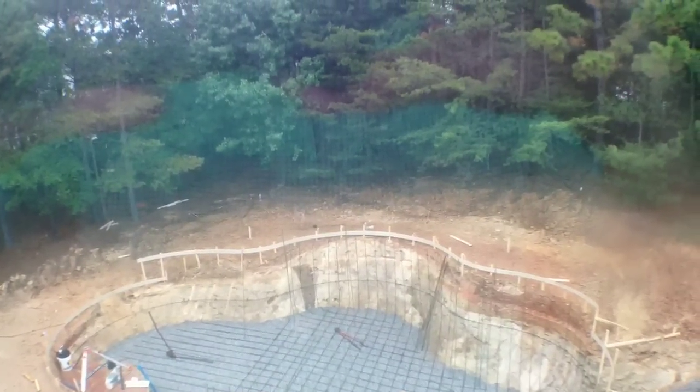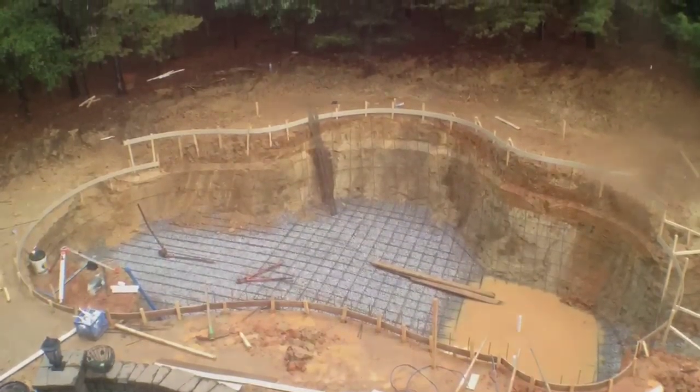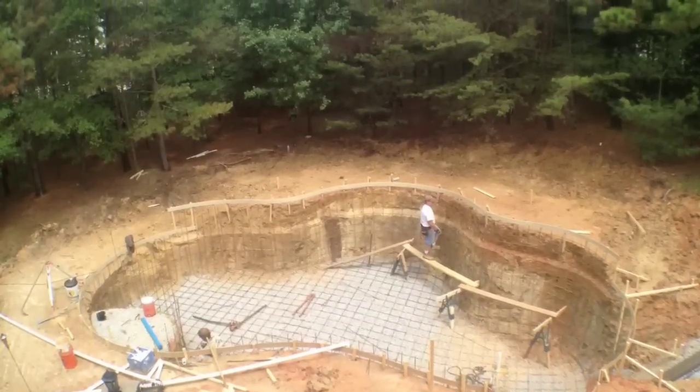Then they started the rebar process, and that really didn't take them very long. It took them just a couple of days to complete the rebar, and they did really an excellent job outlining where the gunite was going to be applied.